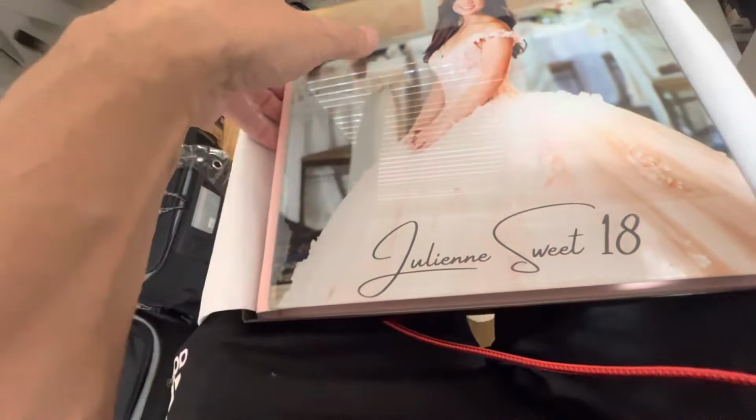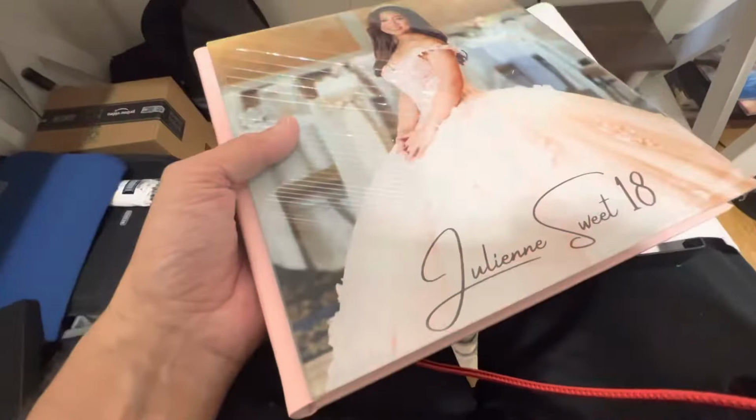This is awesome. Here goes real quick. Album I'm going to show you. This is for a Sweet 16. Look how beautiful. Good products, everything, man. Beautiful. Right in my backyard. I can't believe it. Look at this. Beautiful. This is one of their lower end albums, but look at that. Doesn't look lower end to me.